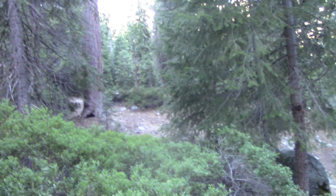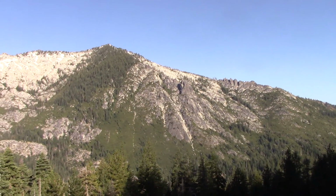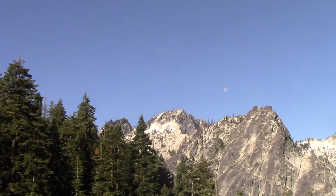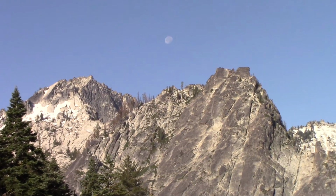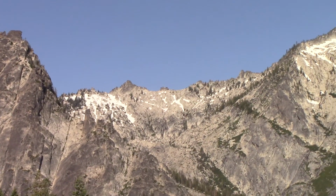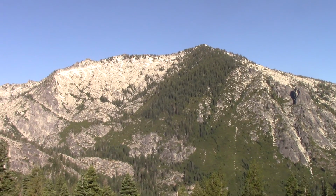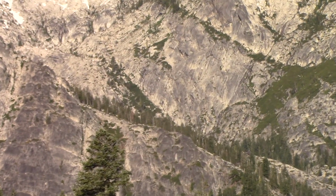So just alongside the trail are a couple of these cabins. One looks like there's some renovation going on. Alright, here we are with our first semi-decent view of the Trinities. Still got the moon out. Nice serrated ridge lines. And this here is Caribou Mountain. And then tucked away in between here, I believe, is Josephine Lake.